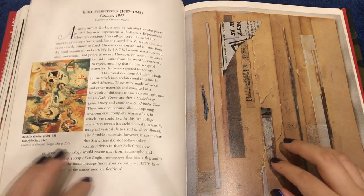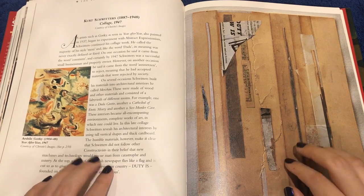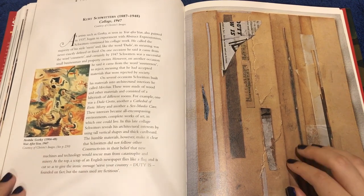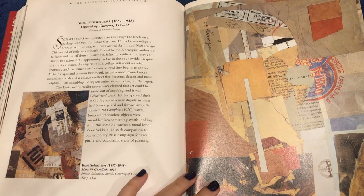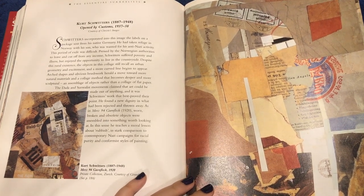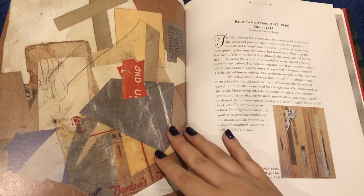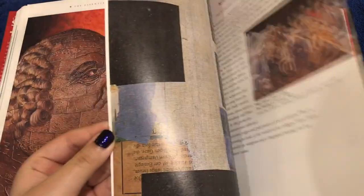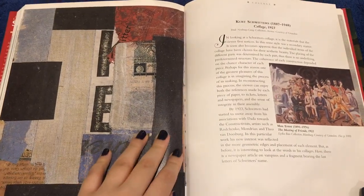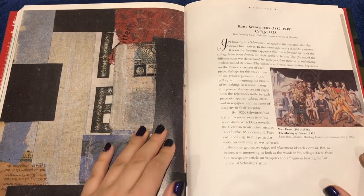I also have Kurt Schwitters. I'm not sure if it's Schwitters or Schwitters. Probably Schwitters. Some of his collage art. Opened by Customs. There was one in particular I was looking at earlier that I really liked. Which one was it? This one. From 1923. Let's read what it says.